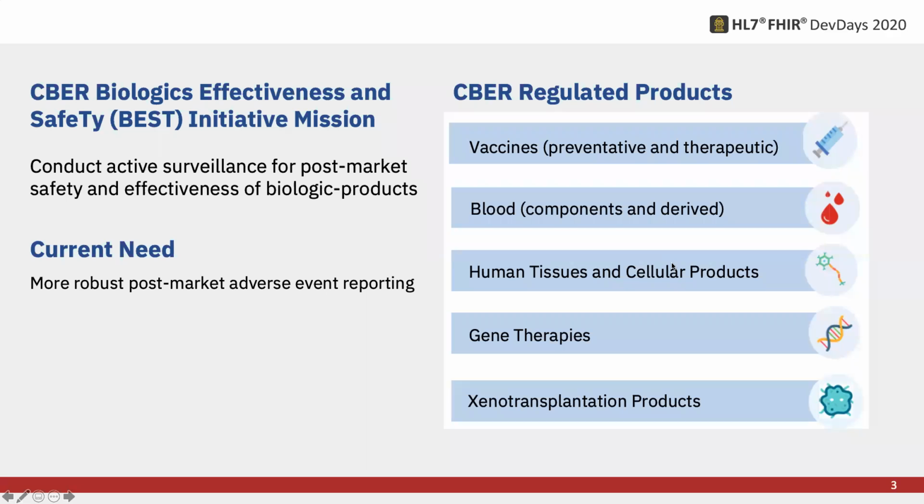So starting with the current state of adverse event reporting, the basics of this is essentially that when a medical product goes into market, FDA is in charge of monitoring its safety and effectiveness. In particular, we are working with the Center for Biologics Evaluation and Research within FDA under the Biologics Effectiveness and Safety Initiative, otherwise known as BEST. And BEST's goal is essentially to conduct active surveillance for post-market safety and effectiveness of biologic products.